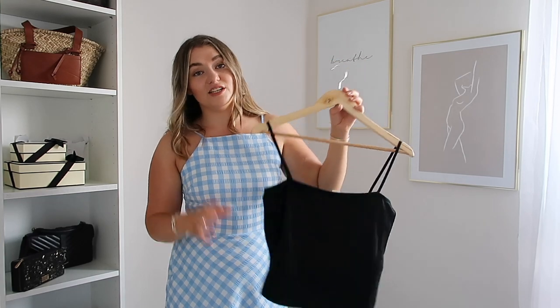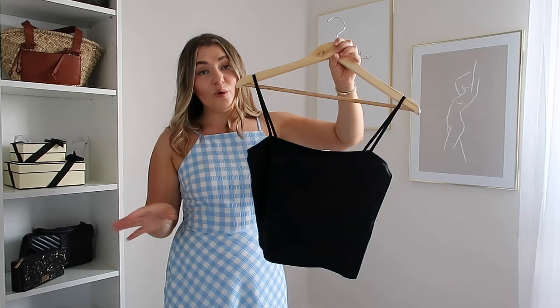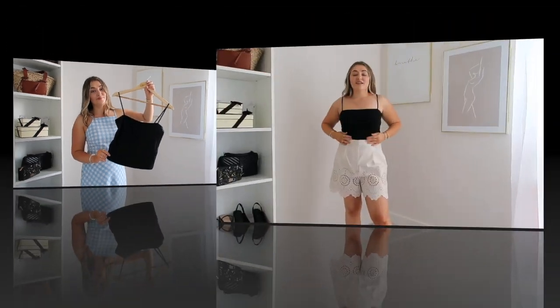I love H&M staples. I need to get a few more in my wardrobe because I wear them all the time and they are just my favorite, favorite basic items. Literally, these tops are just such a staple in my wardrobe. I can't go without them. The square neckline I find is very, very flattering on me. You guys know I love a square neckline.